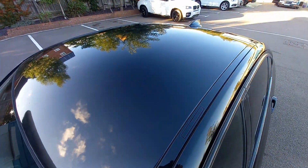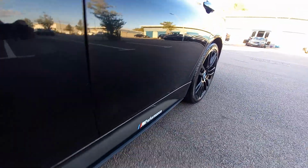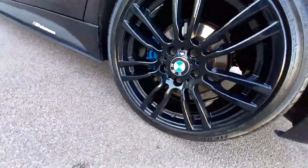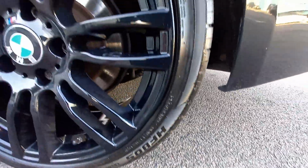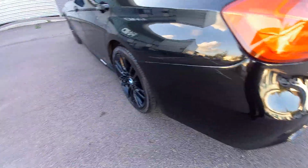The roof's very clean, as you can see. And that back door, that's like glass, so very clean. The rear arch there, very clean as well. The rear tyres are obviously wider. Here's the size on this one. This is the 255 35/19, so they're wider on the back. So 225s on the front and 255s on the back.